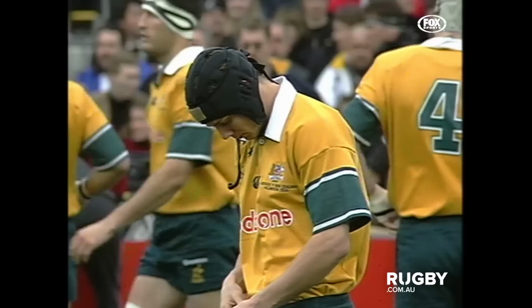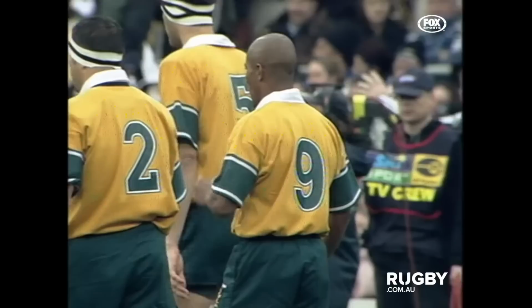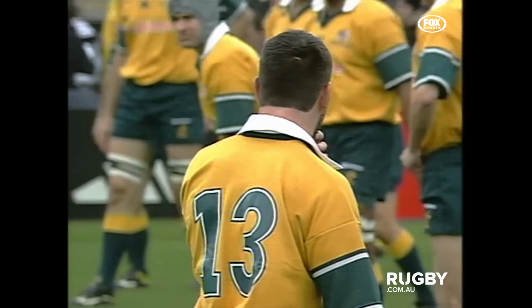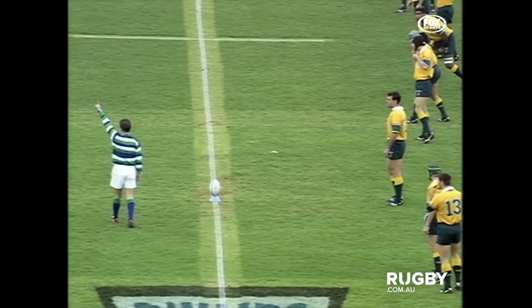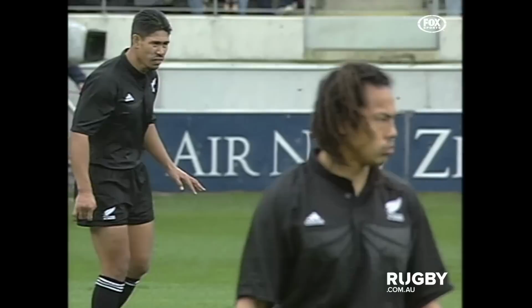Steve Larkham, such a key man. George Gregan too, an association with Larkham. Wonderful combination. Daniel Herbert in midfield. It's going to be tough out there. There won't be too many gaps, one wouldn't imagine. Tremendous excitement around the stadium. The Bledisloe Cup is at stake this afternoon as Jonathan Kaplan checks with the respective skippers.